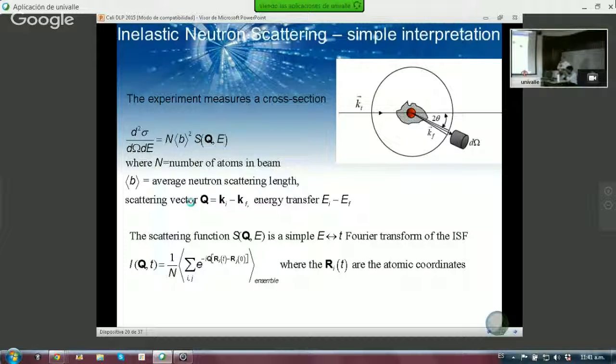So in terms of Fourier transformations, the Q dependence gives you information in space, and the E dependence gives you information about time. And if you want to look at the mathematics of it, what you're looking at here are really correlations.